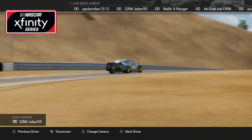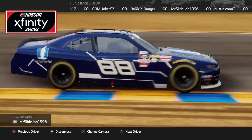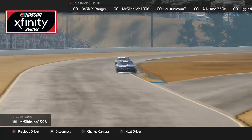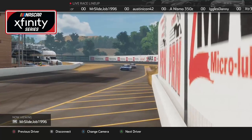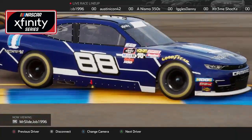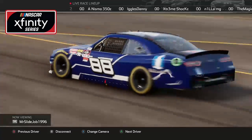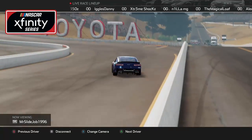So here we go, going back up to the lead pack. That's the pace car. There we go. Now we're on the lead pack. The 88 car is Slide Job, and I tell you what, he's getting tightly contested by Austin Icon here. They are bumper to bumper, and if Slide Job makes a slight mistake, Austin may go for the pass. Here we go. Going into the final turn. Austin, I believe, to Slide Job's inside. No, he backed off a little bit. He couldn't do anything. Bad camera angle from the game. I couldn't quite see where Austin was.